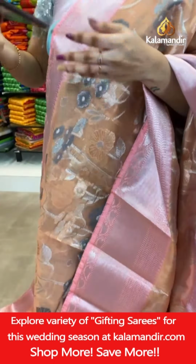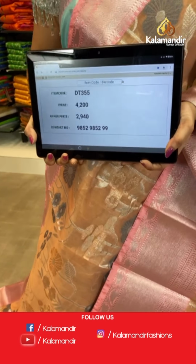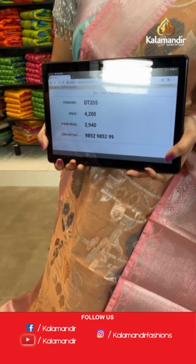Pricing details. Sari code is DT355, actual price 4200, offer price 2940 rupees only.